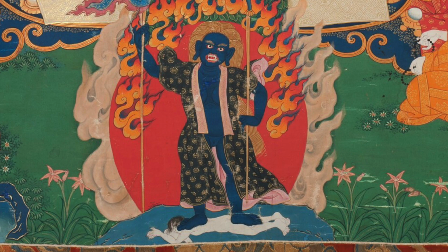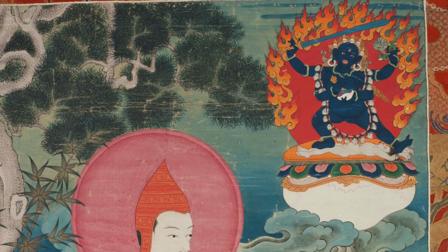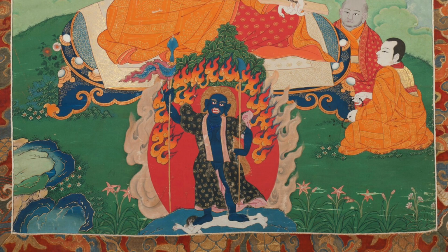Now, note the Ekajati at the top. Note the perfect circle of red, the red halo around her, and then how the flames are following the outline of the circle. And then note with the figure below that the halo behind is more oval. It's not a perfect circle, but note again how the licks of flames are just sort of framing her, but not framing her completely. She's not engulfed by flame. So these are all characteristics of the Kynri painting style and for doing iconography.